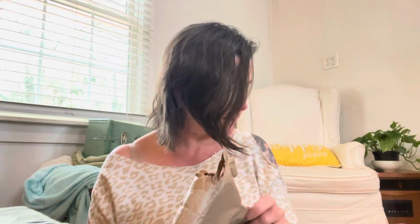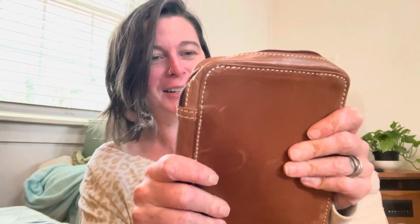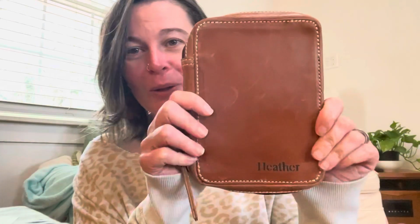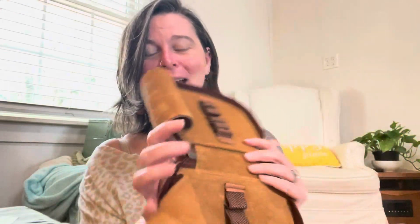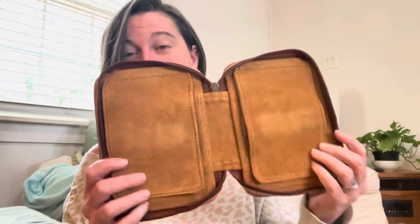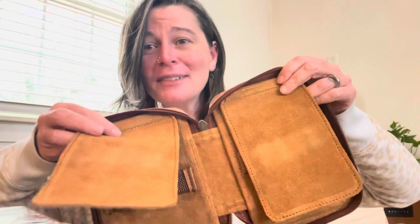Oh my goodness. Okay. So this is, what did I say? This one was Indian leather, right? Oh, it's gonna patina so well. I'm so excited. Okay, so let me show you the inside. Wow. Right? You guys, I feel like I could cry. So this is the 1, 2, 3, 4, 5. This is the 10 pen holder, leather holder.